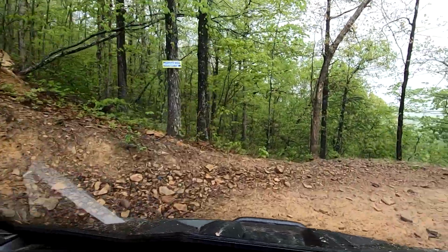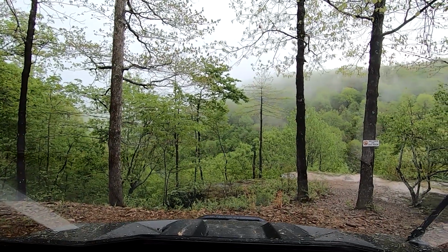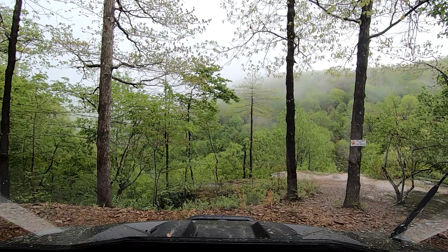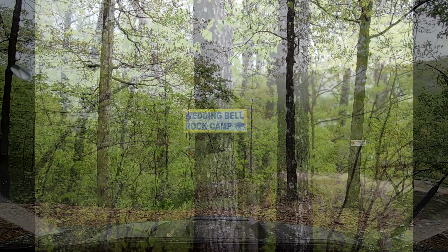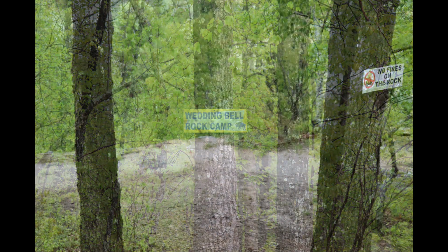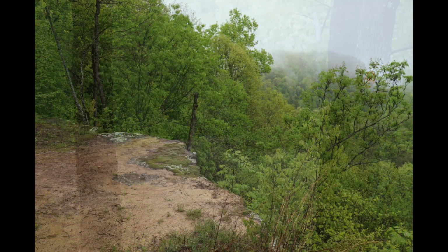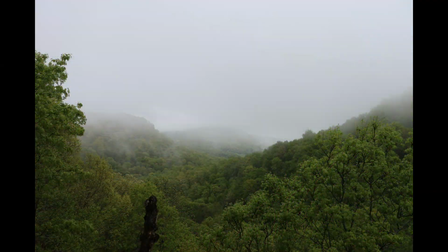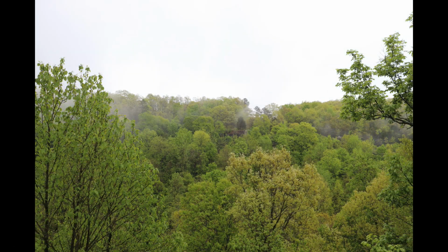They have several of them. This is the Wedding Bale Rock, they call it. You walk out there on this rock slab on the side, and you get a pretty good view around. Here's some of the pictures from standing out there on the rock. But that was the first thing I came to.